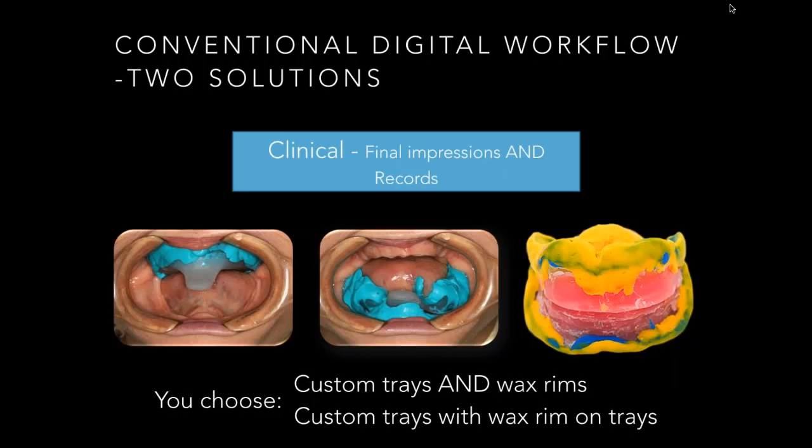You're going to make custom border molded impressions in a separate product, and then you take a set of wax rims and simply add a little bit of a wash material and make all of your references and notes on those wax rims and send both of those records for digital alignment. And now you have the records that you need. You're going to have notes for your vertical dimension, you're going to have your occlusal relationship, midline, canine line, all of that, and you've done it all in one visit.